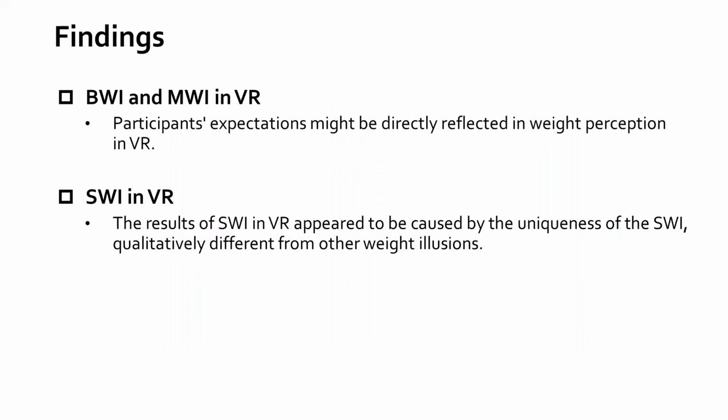The main findings of this study were: first, brightness and material weight illusions did not occur as in the real world. There is a possibility that due to the lack of haptic feedback, participants' expectations might be directly reflected in weight perception in VR. Second, size-weight illusion in VR occurred as in the real world. This result appeared to be caused by the uniqueness of the size-weight illusion, that is, qualitatively different from other weight illusions.